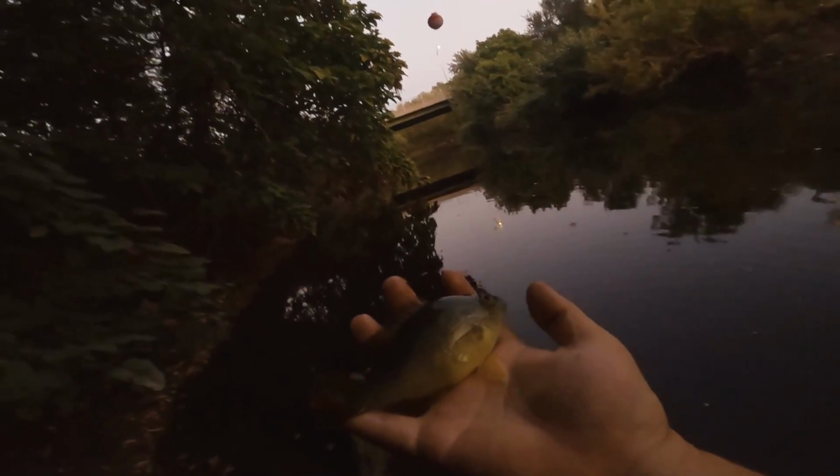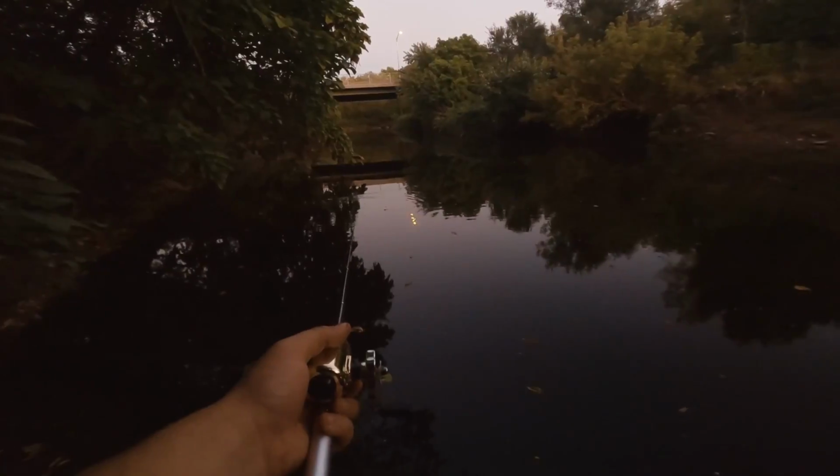Ooh. Yes, another decent sized green. Look at that guy. Look at the colors on him. There we go. Goodbye. There we go. Oh, this one's sizable. Sizable sunfish here. Look at this dude. Oh my goodness.